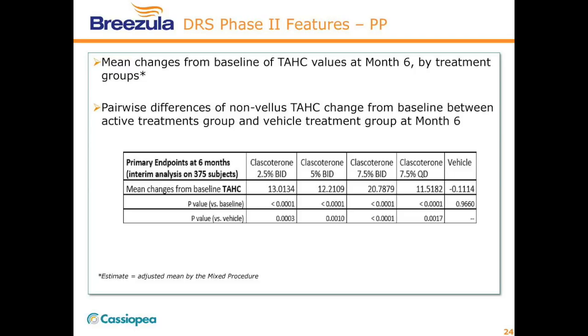This compares to a TAHC in a 1 square centimeter area of 20.1 for Propecia compared to 20.8 for clascoterone 7.5% twice a day. Furthermore, Cassiopea expects that the side effect profiles of clascoterone, a topical anti-androgen, will be much more favorable than that of an oral androgen modulator with its associated systemic side effects. So a 6-month topical applied twice a day actually gave similar results to what oral Propecia did in 12 months. It is expected that the 12-month results from clascoterone will be even superior.